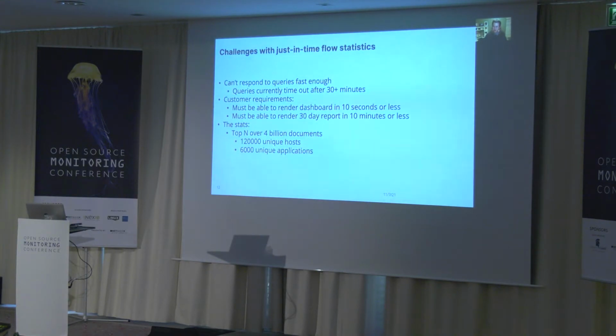So to render one of these 30-day reports, we have to do these top-end calculations over something on the order of 4 billion flow record documents. In some cases, we would see that these reports covered flows involving over 120,000 unique hosts and 6,000 unique applications. And remember, this is at the end of 2019, and these numbers are only on the increase today. For example, we might ask for the top 5 conversations among these 4 billion documents, and that is a ton of data to comb through just in time.